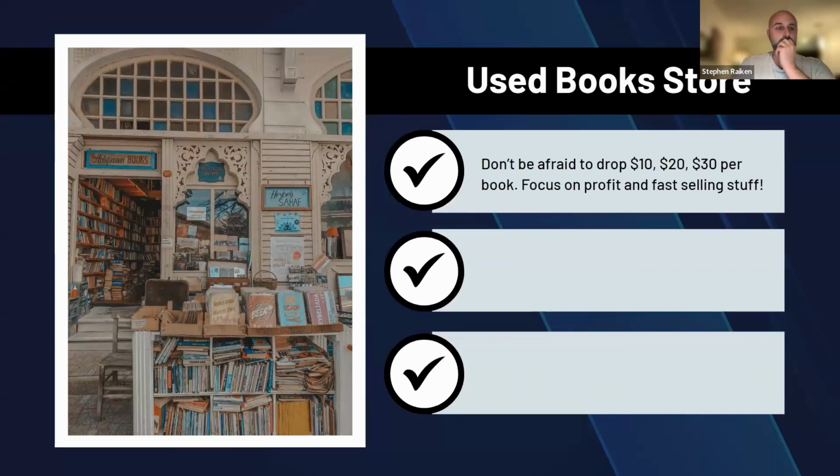Used bookstores are huge, guys. When I was scanning 4,000 or 5,000 books a day, the only reason I was able to do that is because I lived right next to a used bookstore, and I would go in there, set a timer for 4 hours, and that was my work day. I would scan as many books as possible. Used bookstores are great. The difference between used bookstores and Goodwill and libraries is you're not going to be getting books for $1 or $2. There's going to be books that are $10, $20, $30, $50 sometimes.